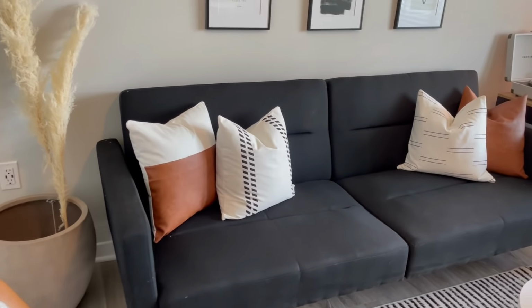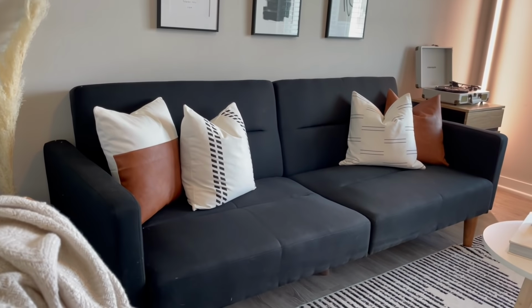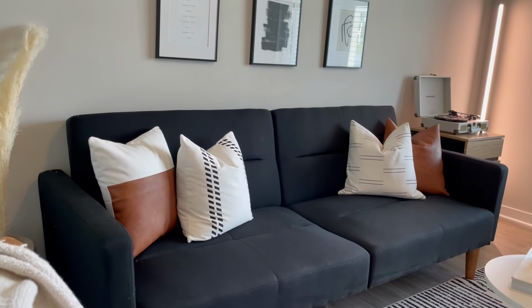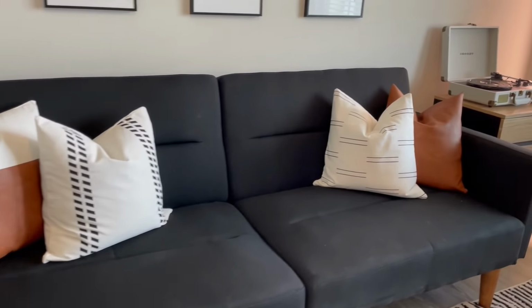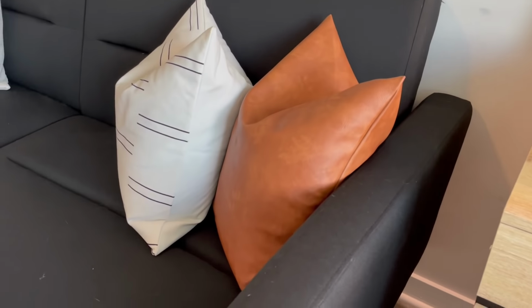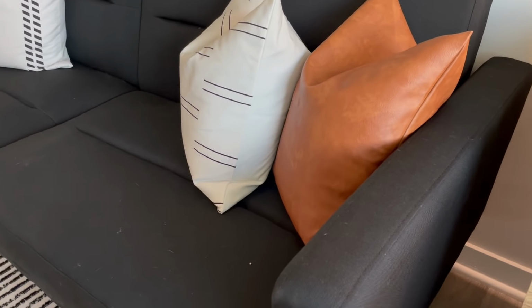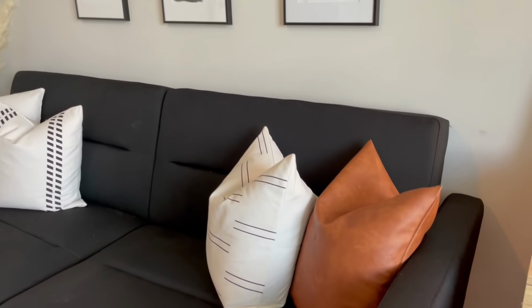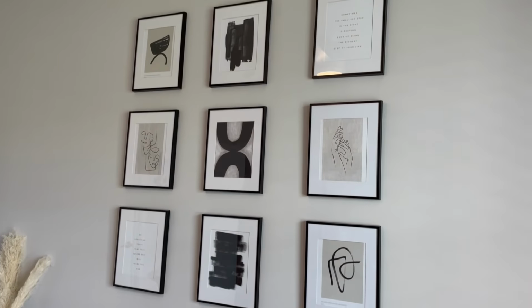I just needed somewhere to put my pampas grass for now. This black sofa is actually a futon from Walmart, and it was only about $230, which is not bad at all. It does turn into a sleeper bed, so if I have guests over, they can just pull the back down and turn it into a bed. So that's really, really convenient. The only thing about a black sofa is that everything shows up on it, like lint, any type of thing will show up on it, so keep that in mind if you're gonna get a black sofa. These pillows are inserts from Amazon, and the pillow covers are also from Amazon as well.